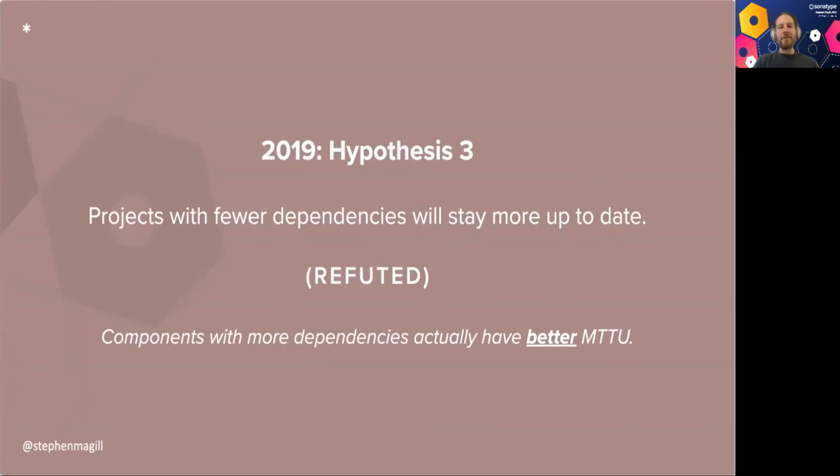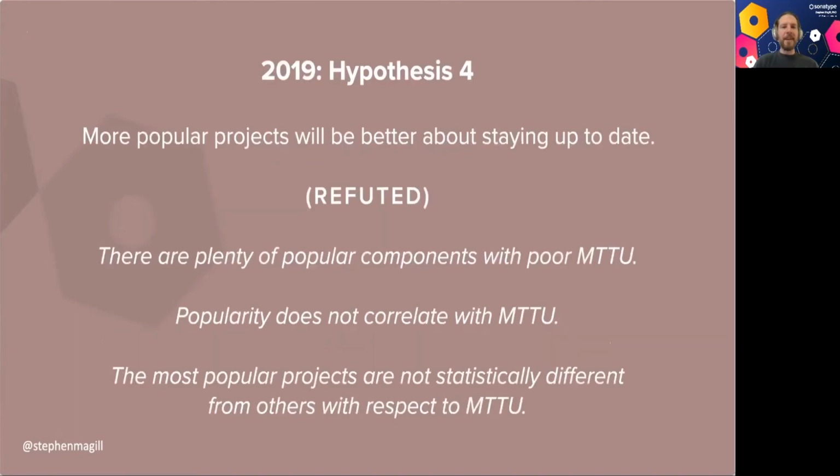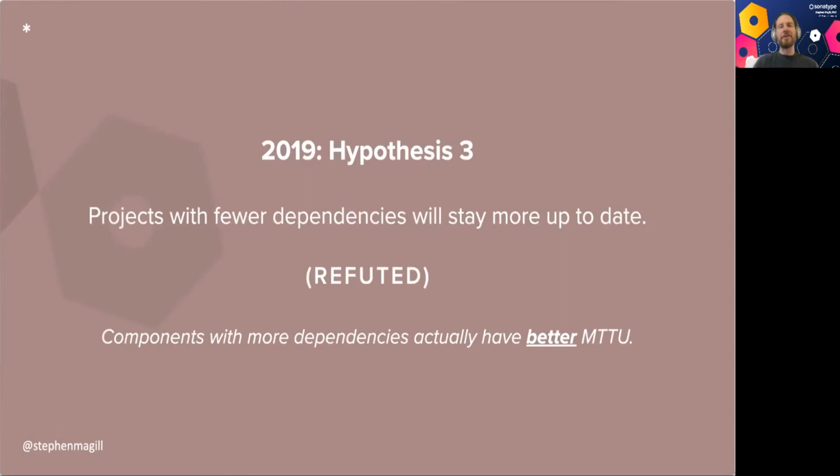All right, so hypothesis 3 was that projects with fewer dependencies will stay more up to date. That seems to make sense, right? You have less to keep track of, so it's easier to stay up to date with it. That actually wasn't the case. We actually found projects with more dependencies were also better at keeping those dependencies up to date. Let me go back there. We were like, why is that? That seems weird. We dug in a bit and found actually projects with more dependencies also tend to have larger development teams. And so perhaps that gives them the capacity to devote some resources to keeping those dependencies up to date. Or, like I said, this is correlation, not causation. Maybe each of those developers brings their favorite library, and that's how you end up with this explosion of dependencies. Anyway, interesting correlation. Not sure what more to say about that.